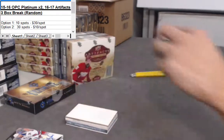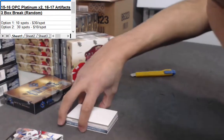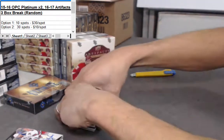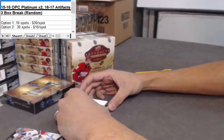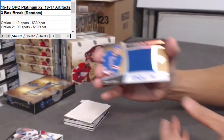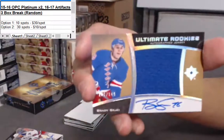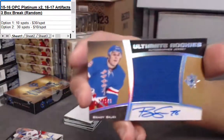Ooh, booklet. Maybe we should turn it this way so we don't see the side of it. Ehlers patch, maybe an Ehlers booklet? All right, first card out of the gate is, oh, nice, Brady Shea, and that is out of 149, auto jersey.